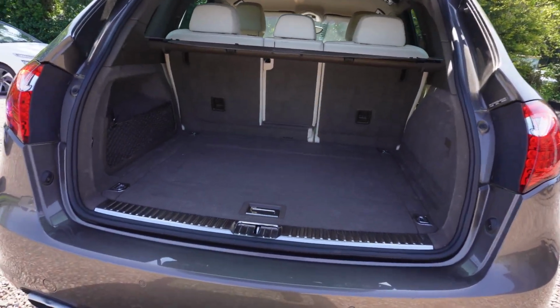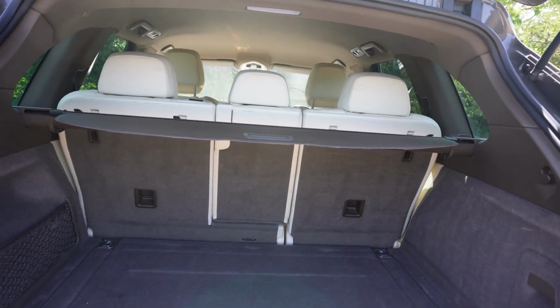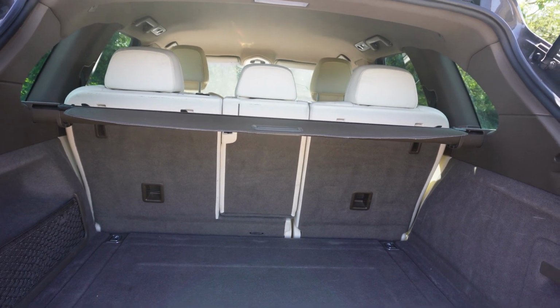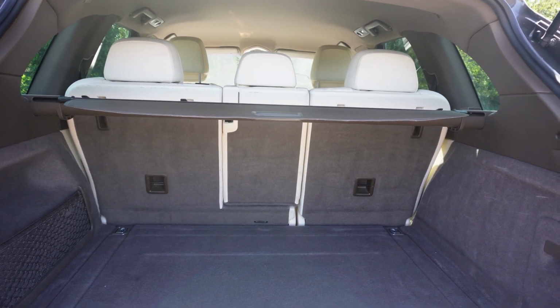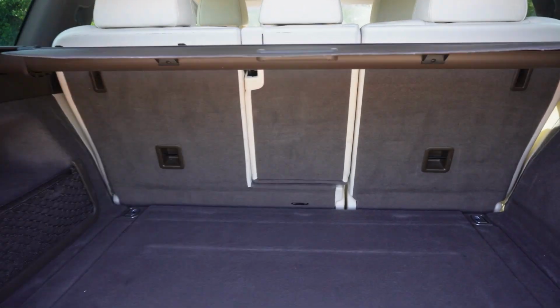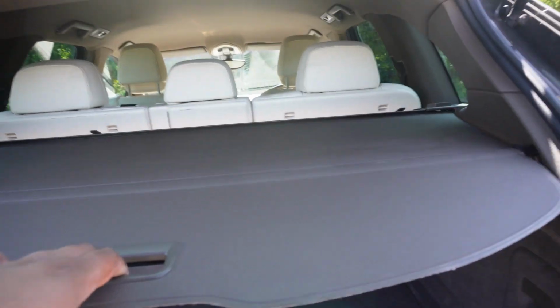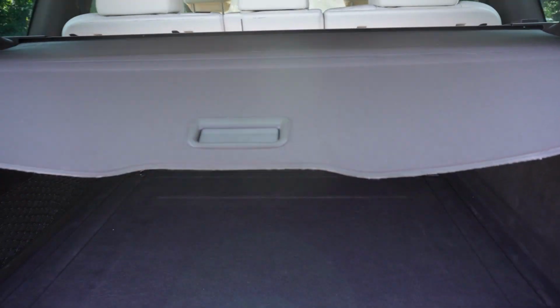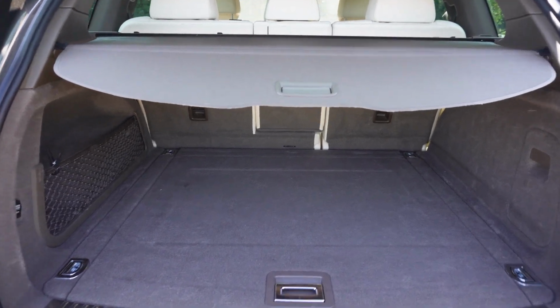Going into the boot, you've got quite a large boot area there. The middle seat folds down, and so do the actual side seats, to give you a really large load area if you need it. This here is ideal to cover any things you've got sitting in the boot, and once that boot's shut, then nobody can see what's in there.